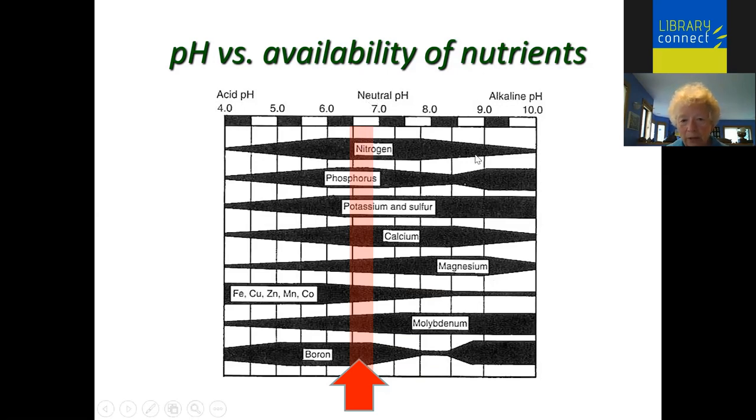What these black bars show you is a relative idea of which nutrients become most available at this range of pH. And nitrogen is most available closer to this neutral zone here. As it gets more and more acidic, less and less nitrogen becomes available. That's because the soil microbes that we want to thrive do not thrive in acid soil. Only the fungi thrive in acid soil, but the bacteria don't. And the bacteria are a really important group for making nitrogen available.